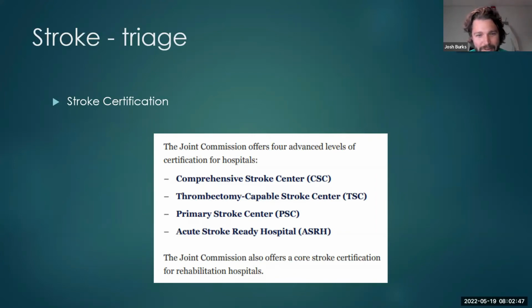The Joint Commission has 4 levels of certification for hospitals. The highest level is the Comprehensive Stroke Center. That's what Jackson is. And then there's thrombectomy capable stroke centers, which I believe is what UMH is. And then all the way down to just acute stroke ready hospital, which I think essentially means that a neurologist is available through telemedicine to assess a patient and help determine eligibility for tPA administration.